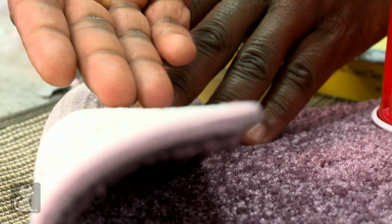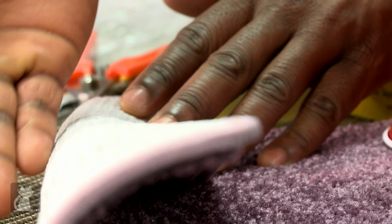Another alternative is to use placemats and flip them over, like in this particular example here. This is a placemat or a carpet that is turned upside down, and when a cat walks on that carpet, it may feel weird, and he'll never want to do it again.